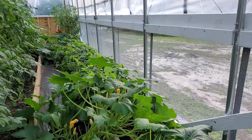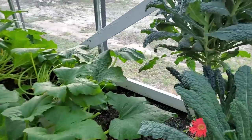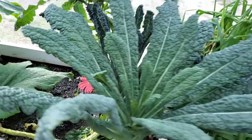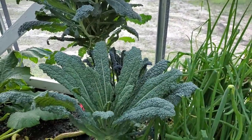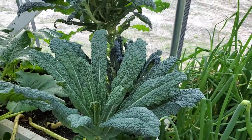More of Danny's squash here on this end. A little bit of flower colors popping in there. All right, this is the kale that Miss Lippy stole from. Nah, I give it to her. Look at this stuff. She can come get some more.